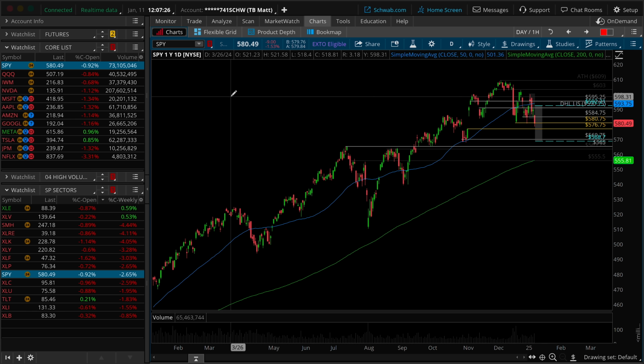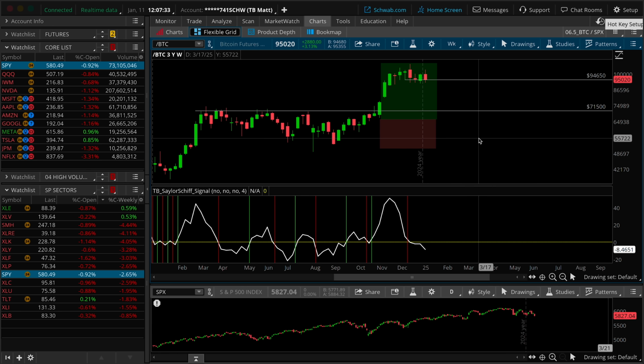That's not quite data point number, what are we on now? That would have been number 4. Number 3 was the sectors. This is not quite data point number 4. We could call it like 3.5, right? Maybe you could consider this 3.5 over in BTC.